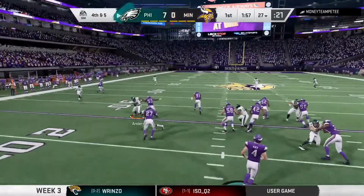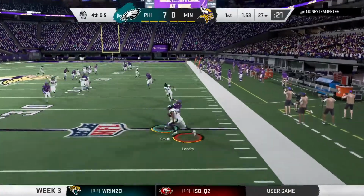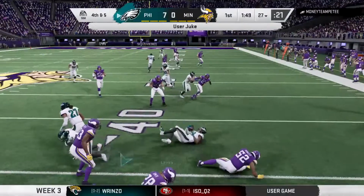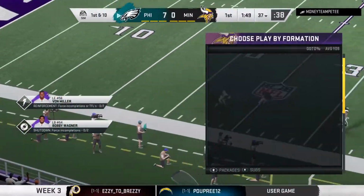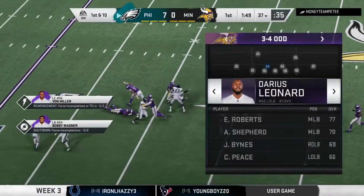Back deep, Jarvis Landry. Well, he wasn't too far from breaking that. Officially, give him 15. And the Eagles will have it, taking over 1st and 10.